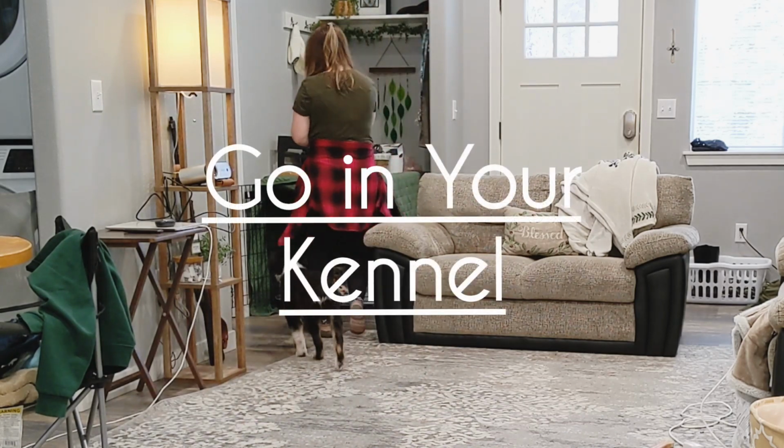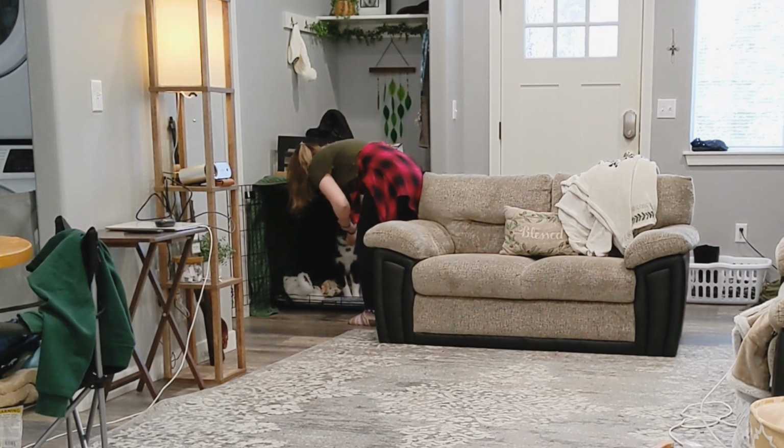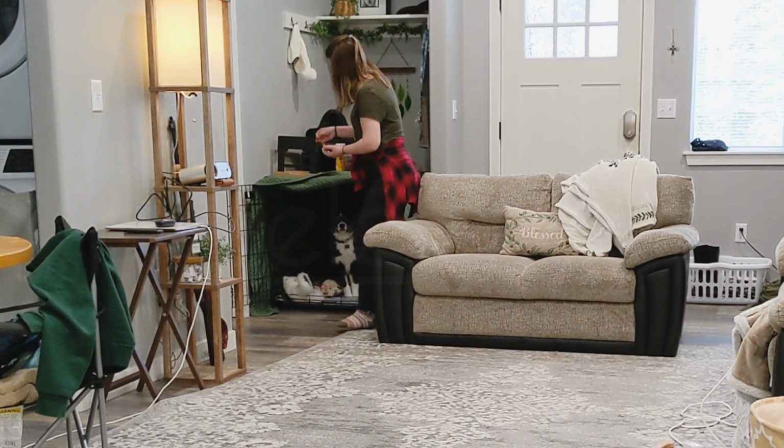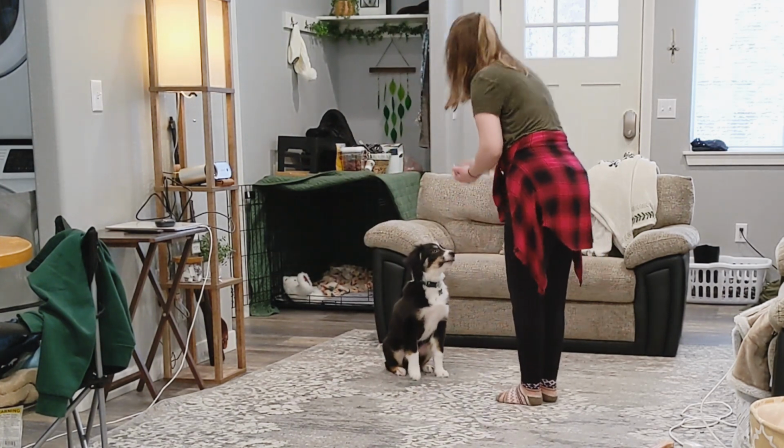And then here's his going in his crate command. I don't really care if he sits or lays down or anything. I just care that he stays till he's released. So there we go. There's a release out of the crate. Come back into a sit.